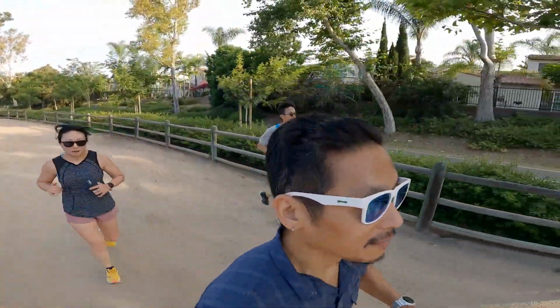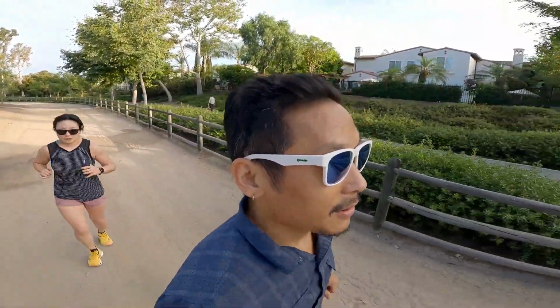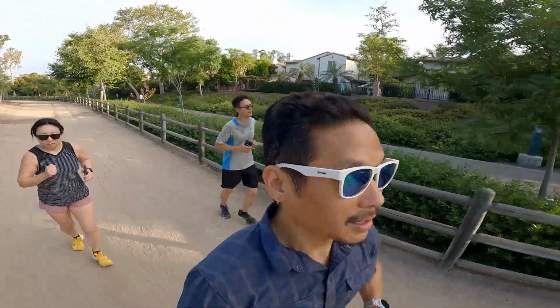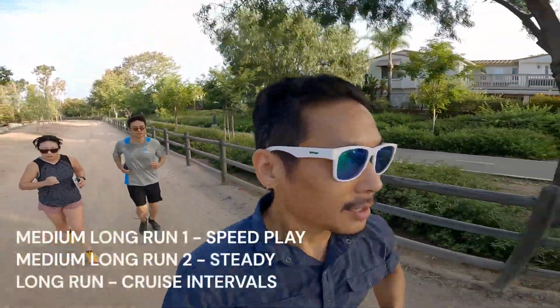After this week of volume increase, we'll bring lactate threshold runs back into the schedule. But that will not give us enough time at lactate threshold to fill out 10% of our weekly mileage. So we'll incorporate speed play into one of the medium long runs in the week.